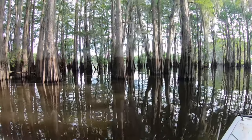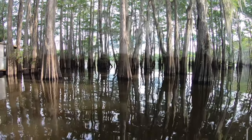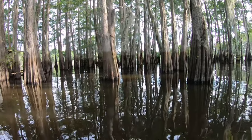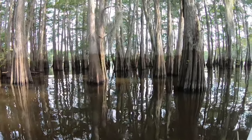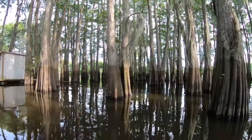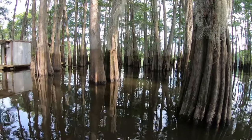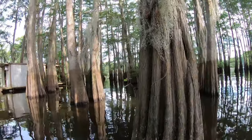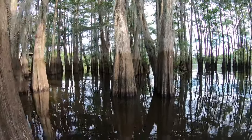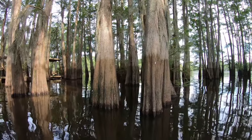Check out these trees in front of me. You could see how far the water has dropped in the last week or 2 weeks. You could see it's darker at the bottom. It's like 3, 4 feet, 5 feet. Look at this. You can see the difference. Water is steadily dropping. You can see it on this one pretty good.